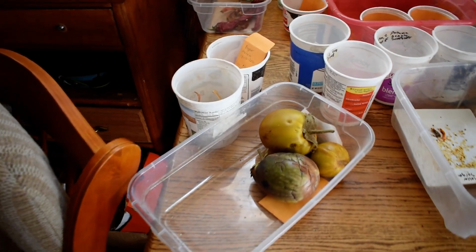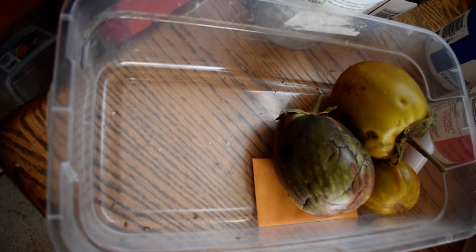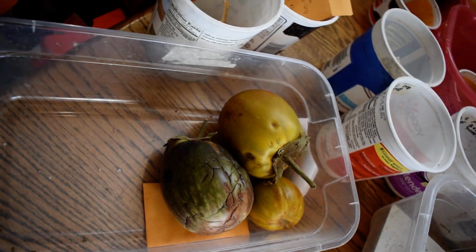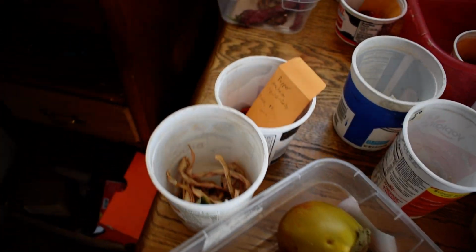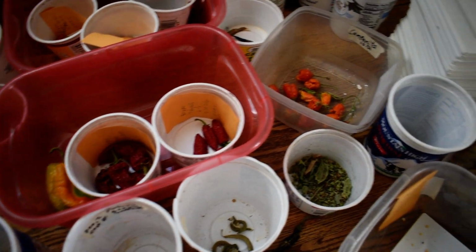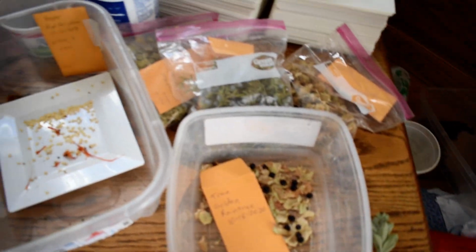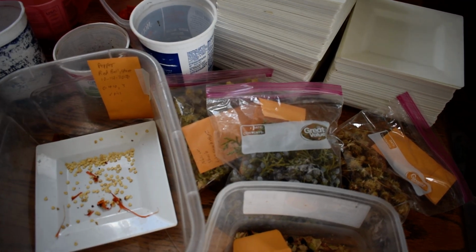are several batches of seed processing still to do, including some eggplant that looks like it might still be edible. Several batches of peppers, mostly dried out. There's some native shrubs and trees I collected seeds from.